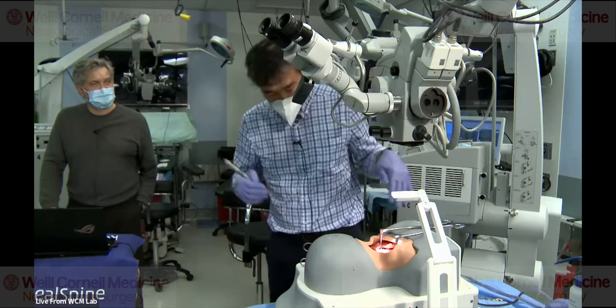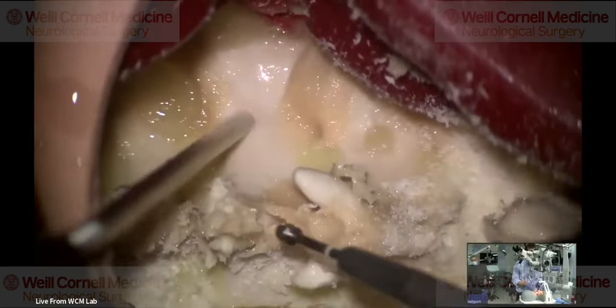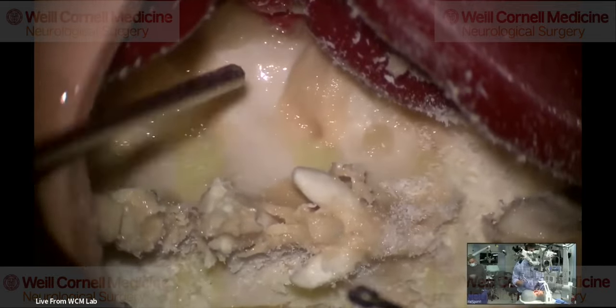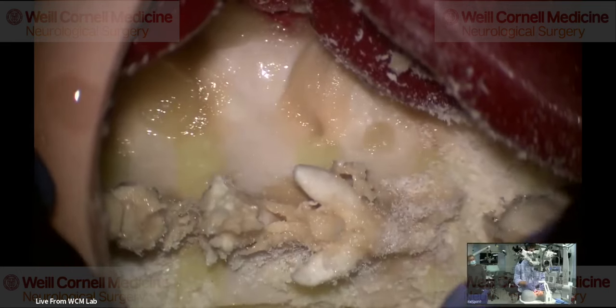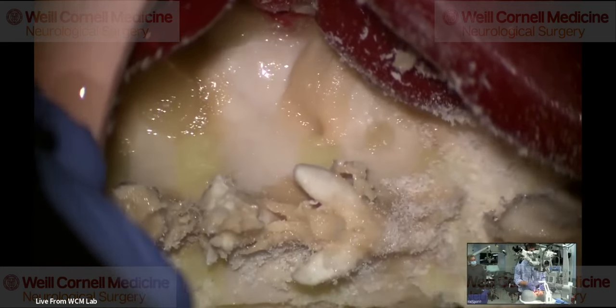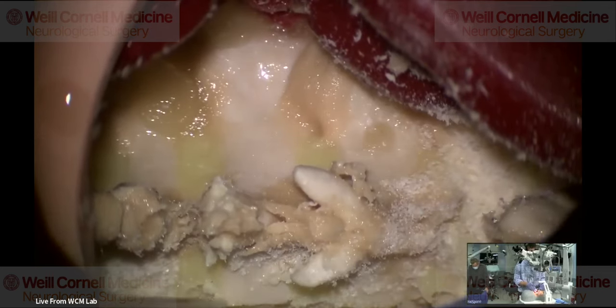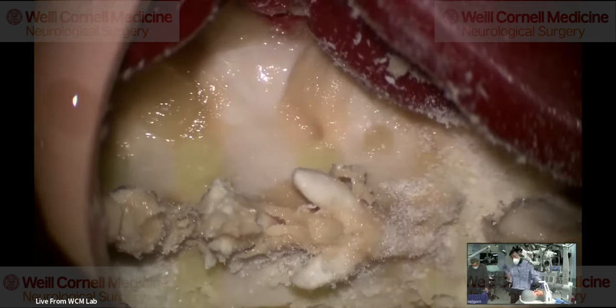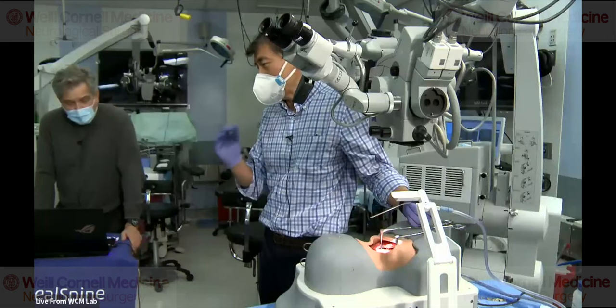So now I've cut it completely on this side. We're going to cut on the other side. Just another question: what's your concern with a CSF leak when drilling the trough, and how do you prevent a leak? What you want to do is leave the last thin layer of bone so that it's translucent. That's why I do it under the microscope. And then you just push the spine and it'll crack.